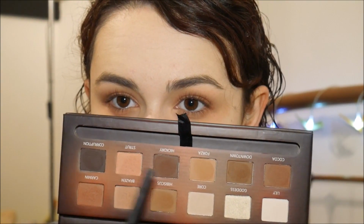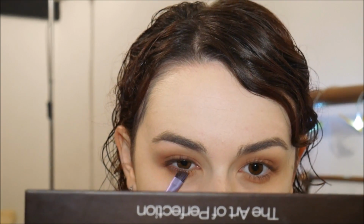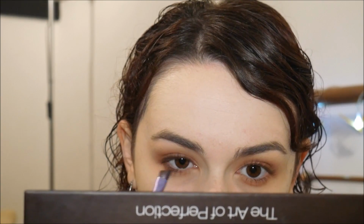Then I am taking a mixture of the two darkest browns, which are called Hickory and Corruption. And Corruption's almost like a charcoaly black, to be honest. I'm taking these on an angled brush by Real Techniques, and I am smoking them along my top lash line because I didn't want to use an eyeliner, and I'm also smoking it along my lower lash line, and I'm really pushing it into that lash line to make my eyelashes look thick and dark as well.